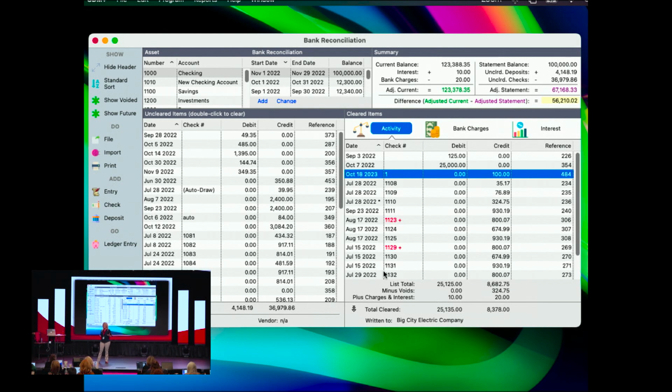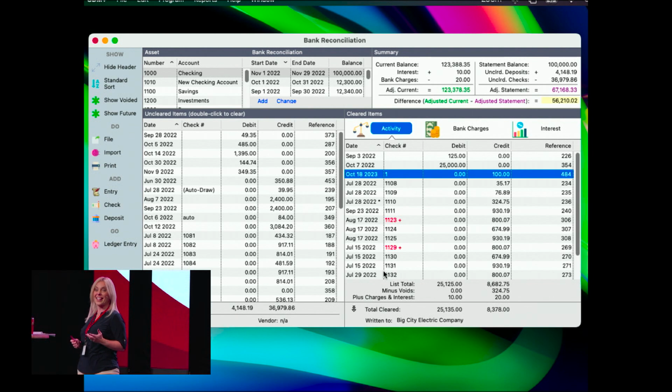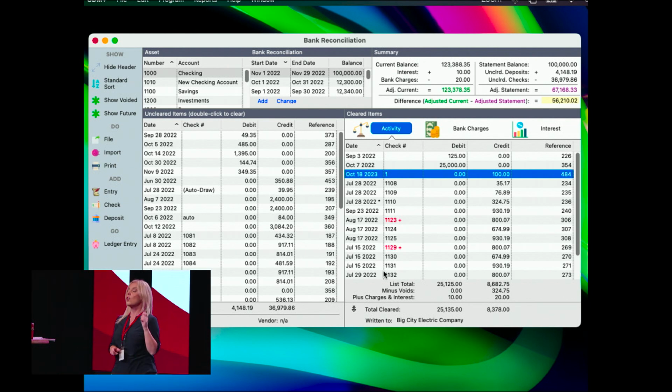It happens. I see heads smiling and nodding. So then what would your next step be? You kept going through, you've got all those check numbers. Do it by amount. Do it by amount. You will find it at that point.